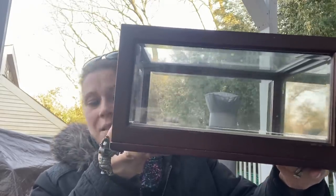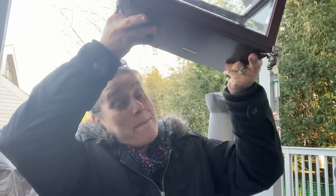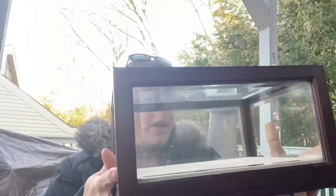This glass display case with these beautiful elephant feet. And it's Bombay, 2004. Is that crazy? It's crazy. Okay. Now, today's barn and house.